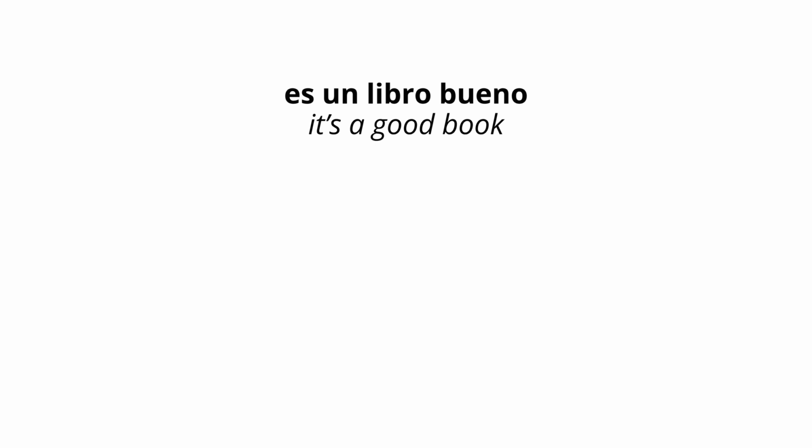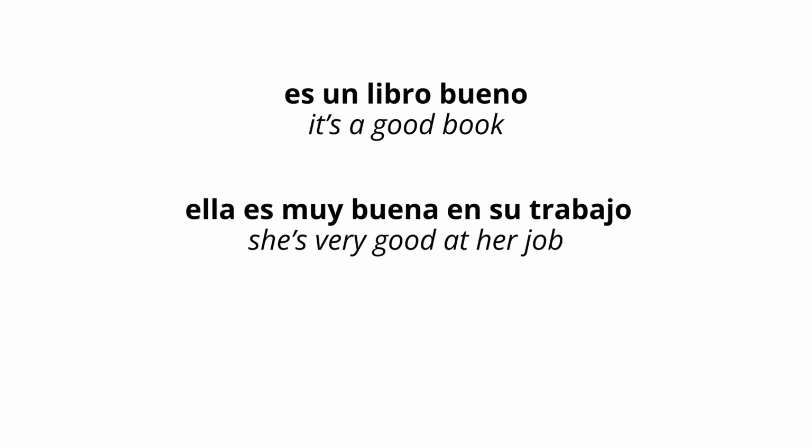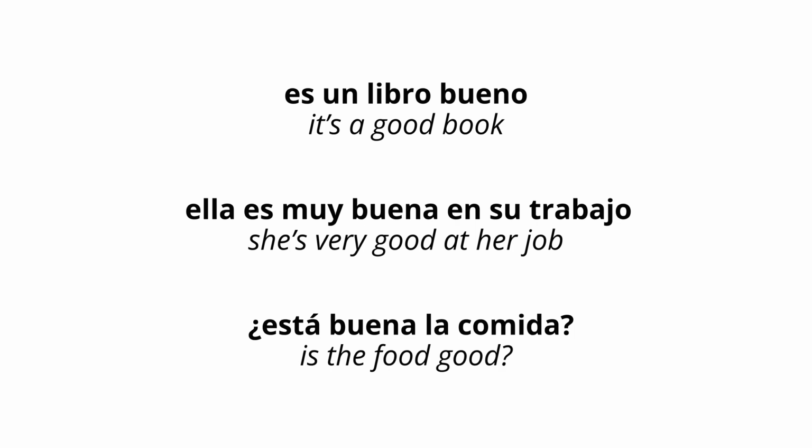Es un libro bueno. It's a good book. Ella es muy buena en su trabajo. She's very good at her job. Está buena la comida. Is the food good?